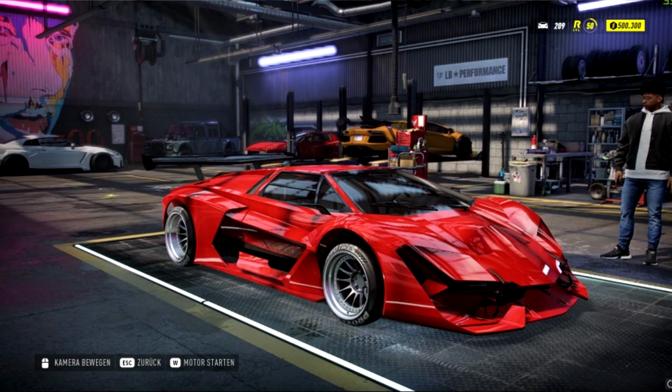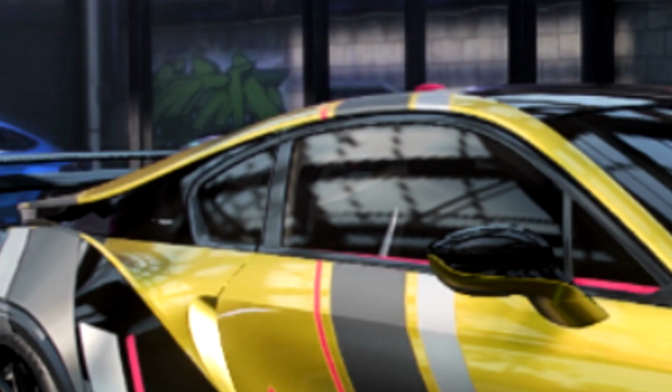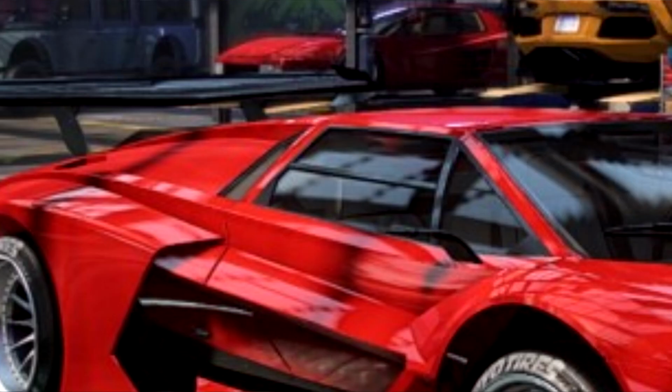Go ahead and take a look at the Countach here and look at the side mirror, or not the side mirrors, the side windows. And then take a look at this car that I took a screenshot of in the game and take a look at its side windows. Look at the reflection in both of them.